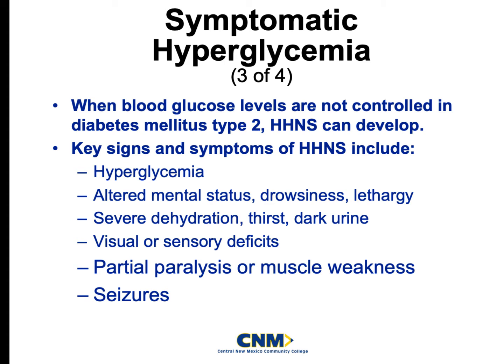Okay, they will be severely dehydrated. They'll have this really nasty, dry, flaky skin. Let me tell you something, okay? Nothing's more disgusting than getting a whole bunch of dead, flaky skin from somebody else all over your uniform, all right? But it happens, okay? And it usually happens with our symptomatic hyperglycemics, okay?